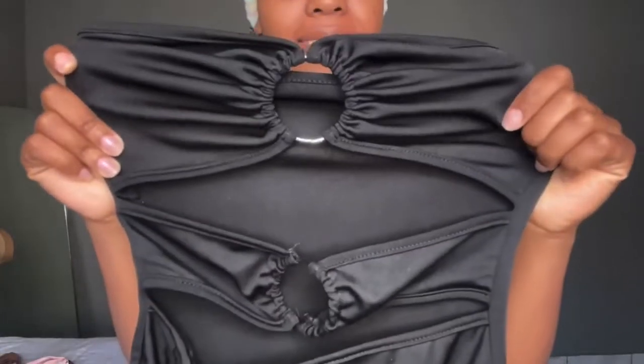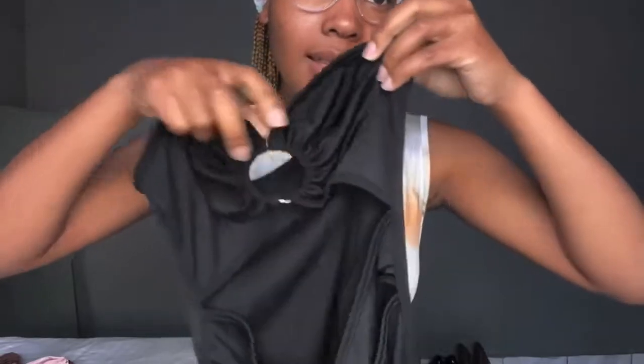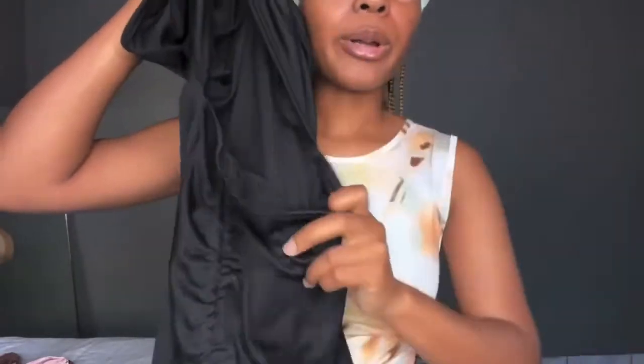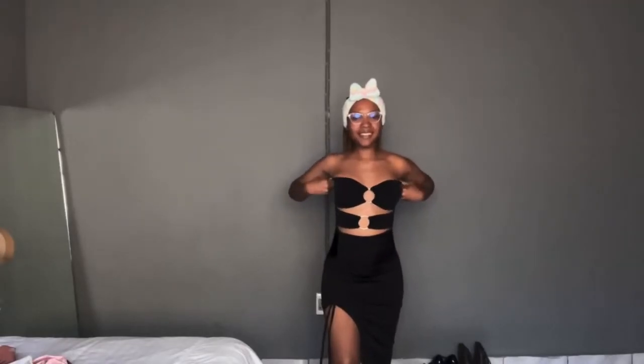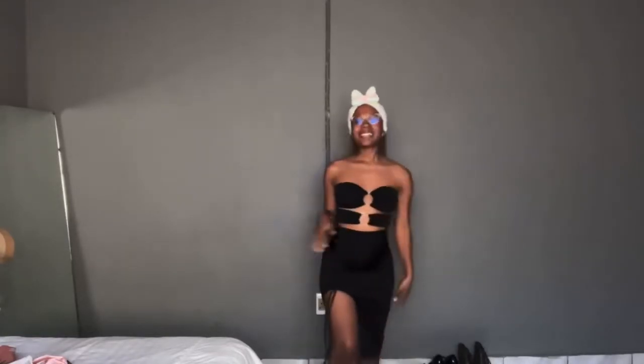But yeah, this is how the dress looks. It's a size small, and it has this on the waist, and then this is the bottom. It also has the same thing as this dress, the ruching. It has this here. So let me try it on for you guys so you can see how it looks on. This is the third dress from this haul. This is how it looks.